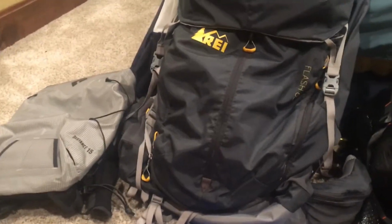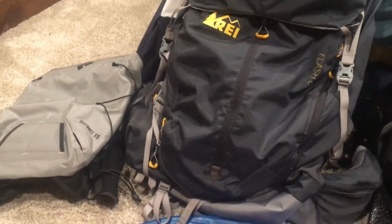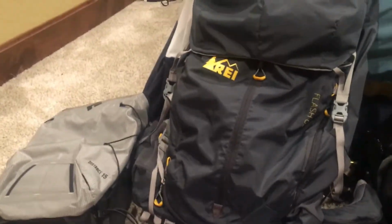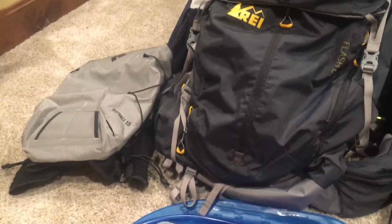Alright, so some of the gear I have here is more specific to the type of backpacking trip I'm going to be doing. So this one, we're going to go about halfway up a 14er, spend the night, and then in the morning go summit, come back down, and then go the rest of the way down.